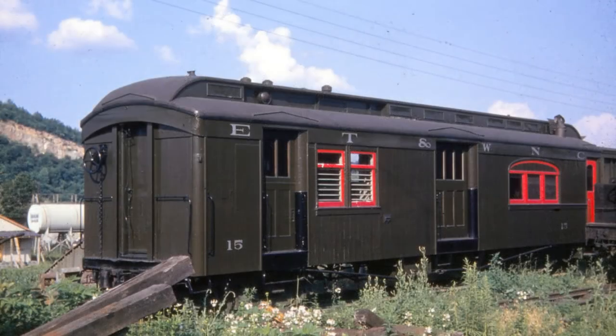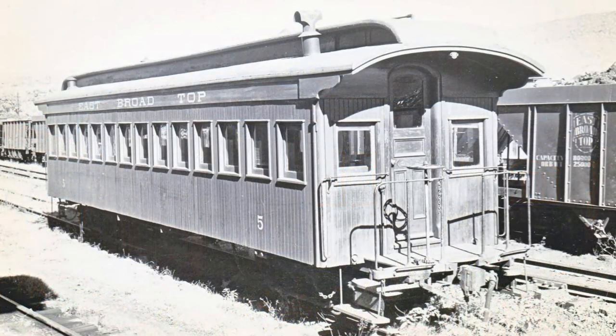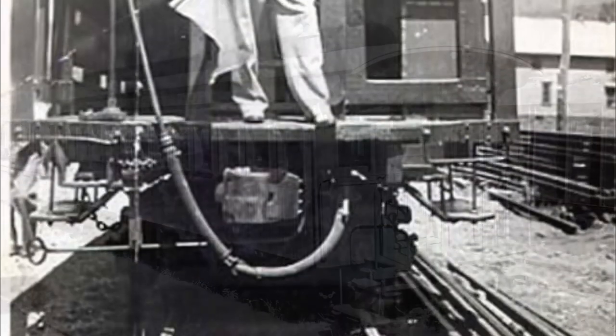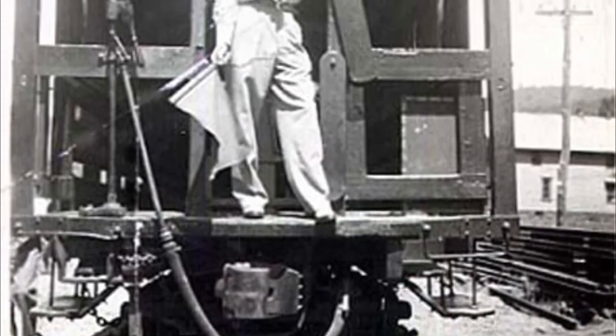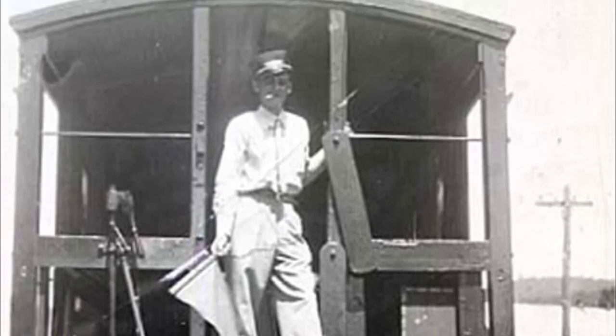Combine Car 15, a former ET&WNC baggage / post office / passenger car. Mining Passenger Car Number 5, an old passenger car from the 1870s. And Excursion Car 11, a custom car built in the ET&WNC shops. Number 12 would start its career with the tourist railroad in Rockingham County, Virginia in 1953, giving rides to enthusiasts who'd visit the railroad.